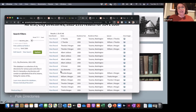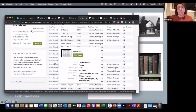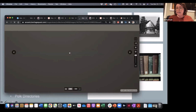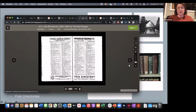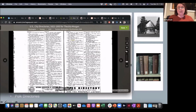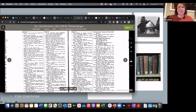And it does. And we can see there'll be maybe a little preview of what's on the page, or you can actually click on the record itself and flip through the digitized copy. And you'll see here that it's highlighted in yellow to show you who is there. So we see Thekla Morgan and her husband William lived at 914 East 35th in 1949. So that's another name that we weren't as aware of.